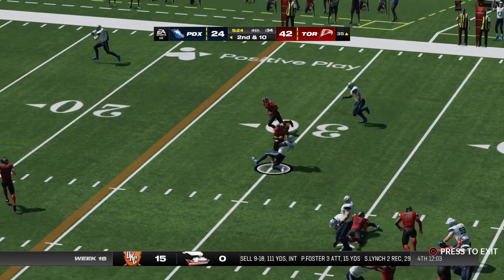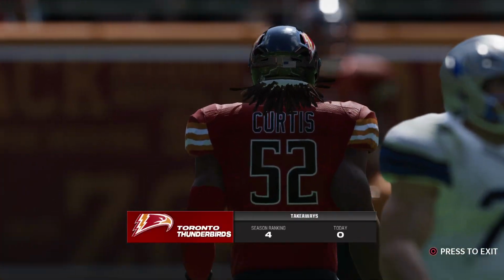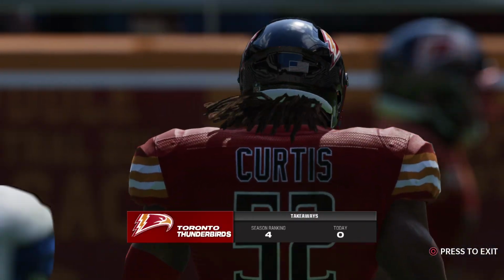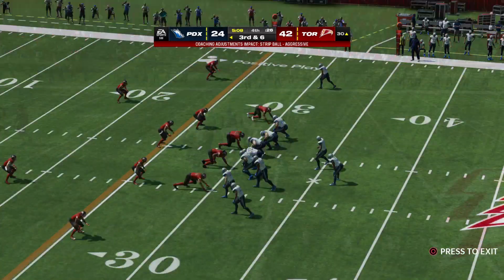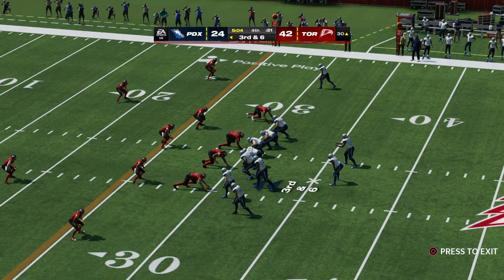Able to get away. And he'll slide to a halt here, still a little shy of the 1st down marker. He'll wind up getting 4 there. Leave him now with a 3rd down situation. They are in need of 6 yards here if they hope to move the chains.